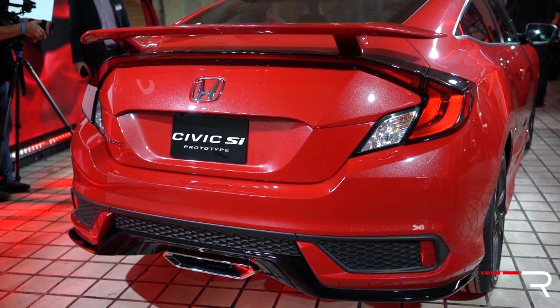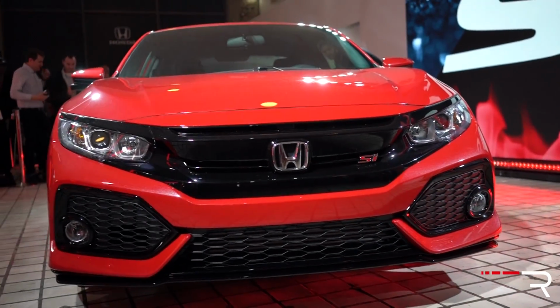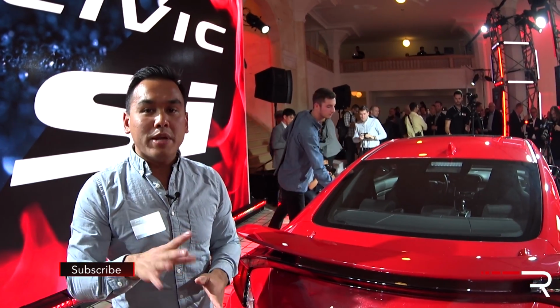Now, Honda didn't tell us any pricing for the Si or when it will go on sale, but it's expected to go on sale later this year along with the Type R. The Si and Type R are supposed to come out at the same time with no pricing yet, but it should stay around that mid-$20,000 range.